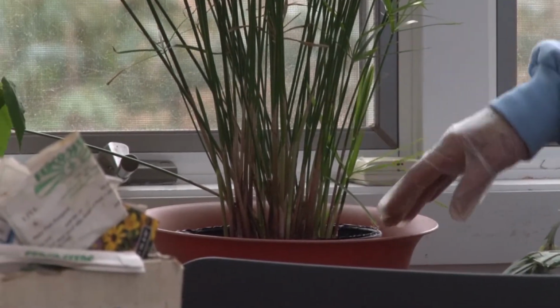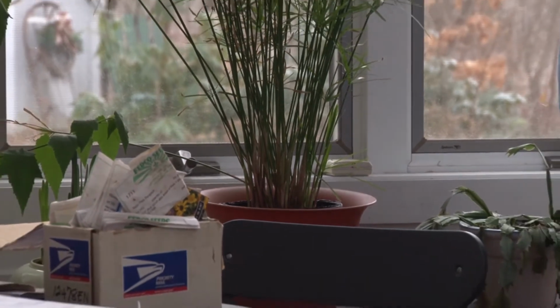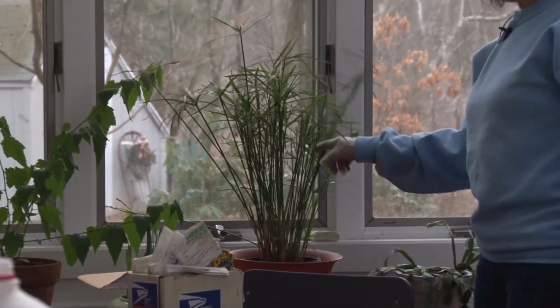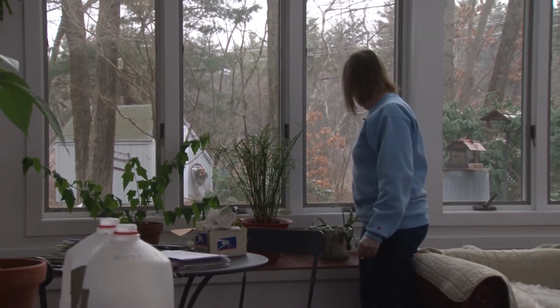And this way I don't water the plant itself, just around it, and it soaks up the water from the bottom. This plant is looking better than it's ever looked without water around it inside in the winter.